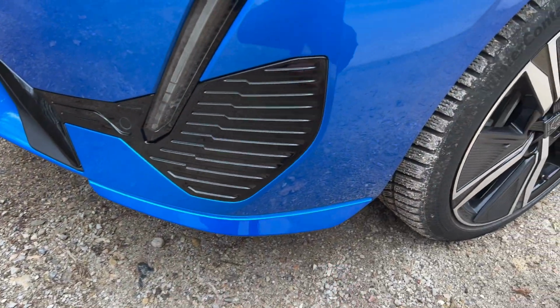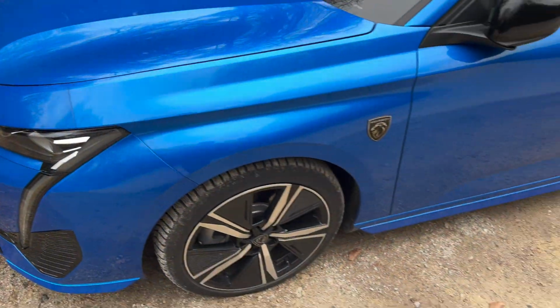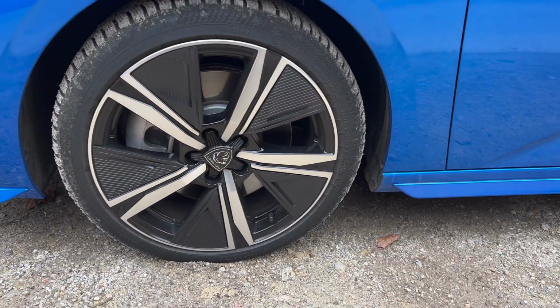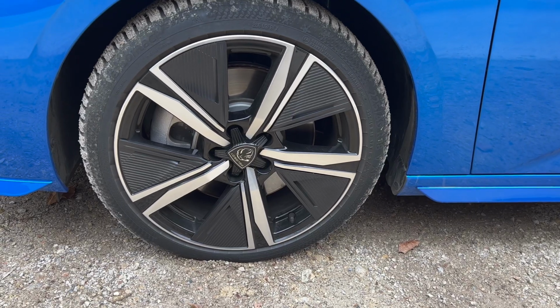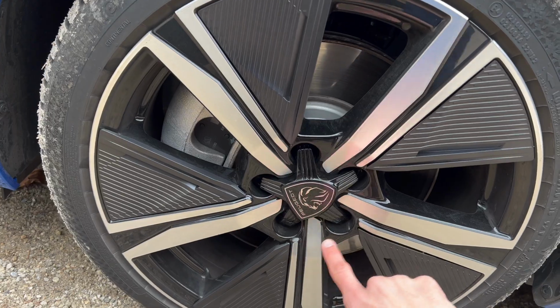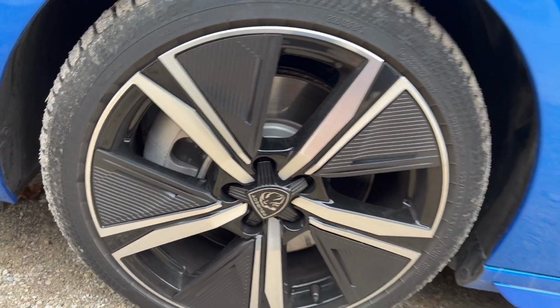You have a little lip on the front and side skirt. Alloys, you can spec 17 or 18 inch. These are 18 inch. These look gorgeous. Look at all those details. Look at the caps cover. I like the shield. I really love the shield.